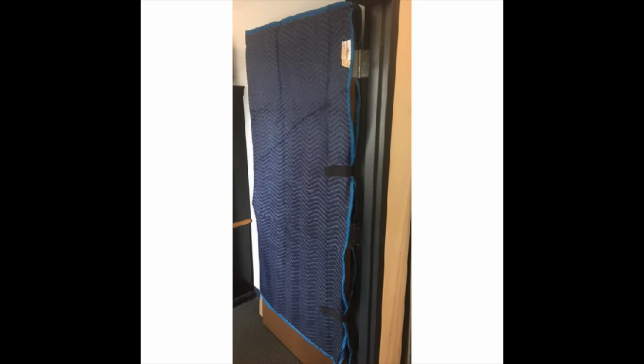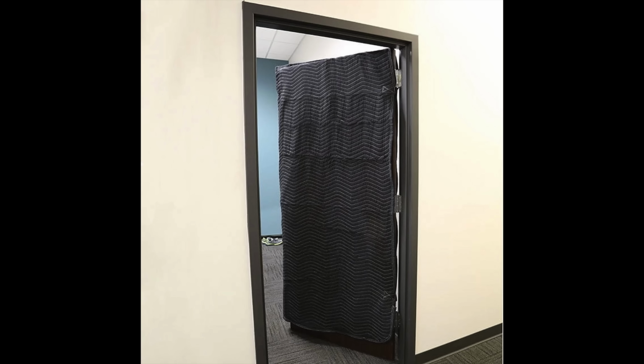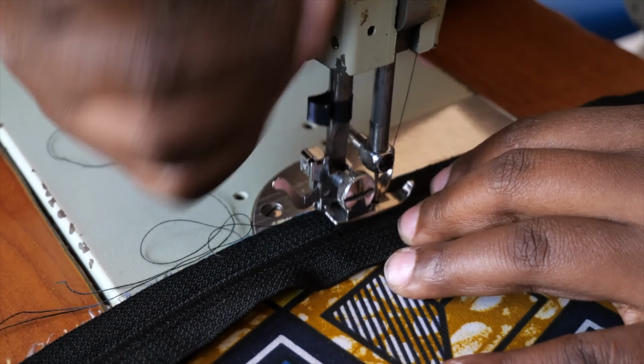Use a tension rod, adhesive hooks, or a curtain track if you're allowed to drill. You can also use self-adhesive Velcro with one side around the frame of the door and then sew the other side onto the curtain or blanket. That way there are no air gaps around letting noise through.